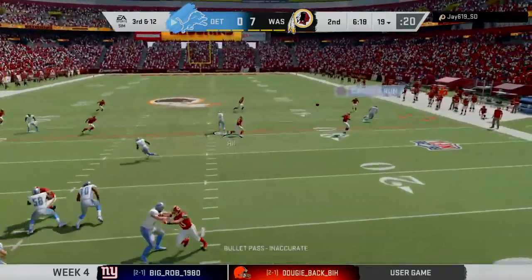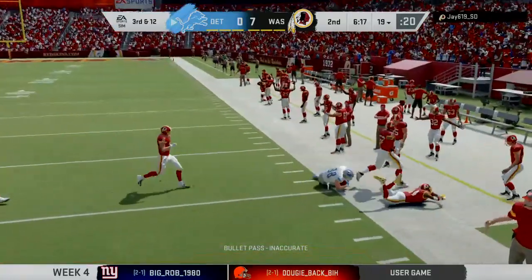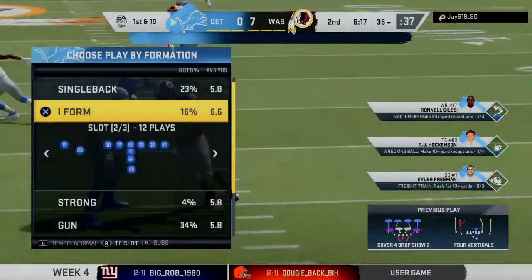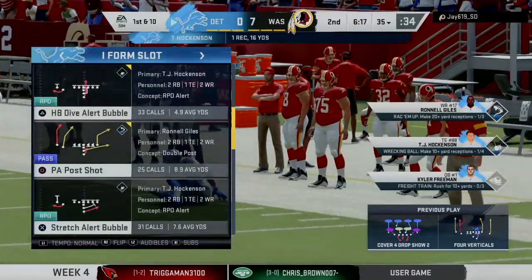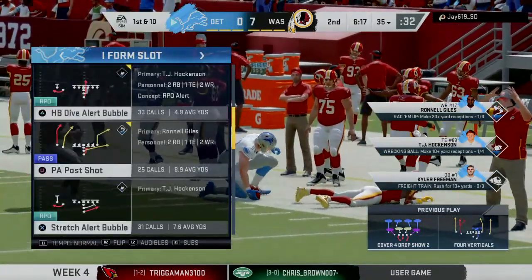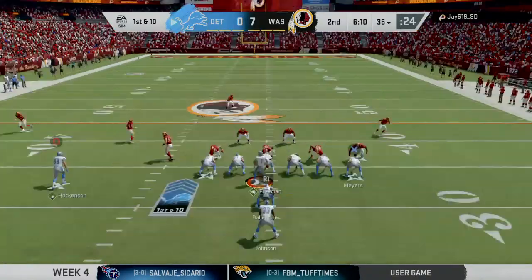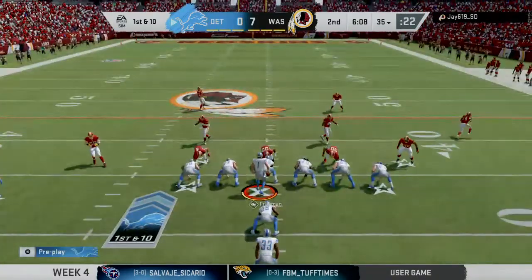From the gun, Freeman. He's got his man, T.J. Hockenson, and he'll be out right at the 35. First down, Detroit, 16 yards on the pickup. A lot of tight ends just use their size and their strength, try to occupy some space and kind of body people away and catch the football.